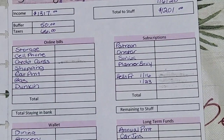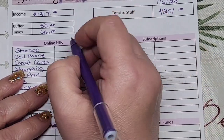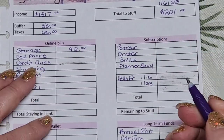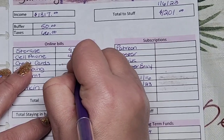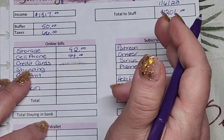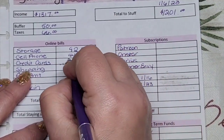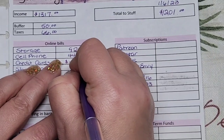But for storage, so I rent a storage unit. That is $92 per paycheck. For my cell phone this time around, I'm gonna need $44. My credit cards, I did schedule those payments through my next paycheck, which will be about January 20th. So I have scheduled $100 worth of payments.